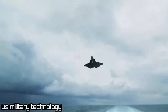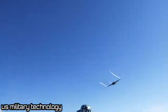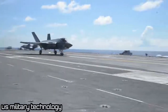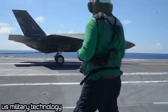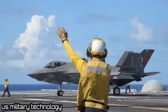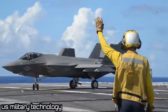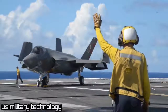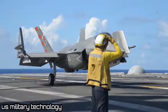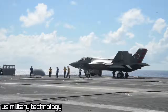Maintainers, meanwhile, made use of the much-maligned Autonomic Logistics Information System, ALIS, which is a computer-based logistical tool used to manage F-35 maintenance, supplies, mission planning, etc. While there are still bugs to be worked out, the F-35C is making a good first impression with the naval aviators who will fly it into battle in the future.